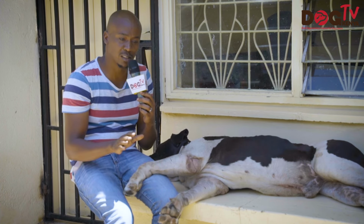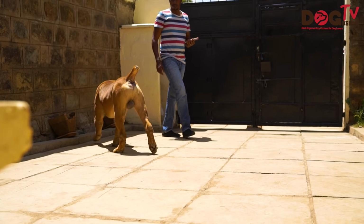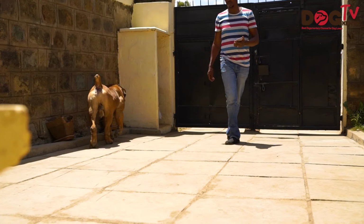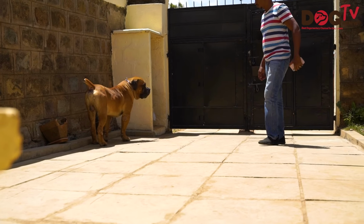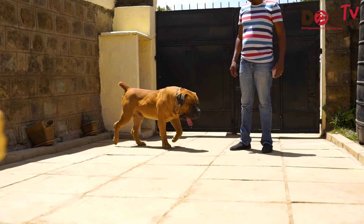Originally, a Boerboel was bred to protect a family, and basically to protect the family from wild animals. As you know, a Boerboel generally is supposed to be big, with a wide chest, of course big bone, big head. The structure and all that composition is just supposed to protect a family from wild animals. So a Boerboel is a very, very good dog for guarding. If you want a dog for guarding, a Boerboel is a dog for you.